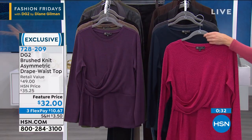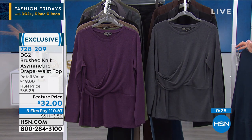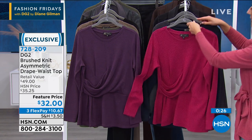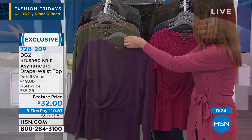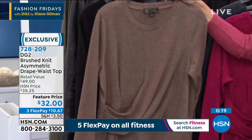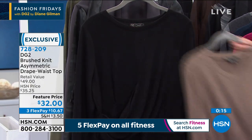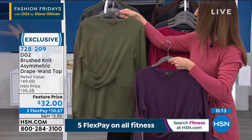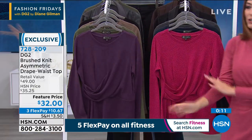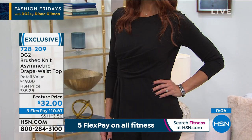So we've got, this one is berry, then navy, and then we have it for you in that gunmetal, which is a gray. And then over here, this one was called eggplant, and then it's olive. And then this one was our mushroom, which I think is really limited now, and black. So make sure you jump in because these are great values. And if you want just a great go-to long sleeve top, it's a winner. It's just hands down a great winner.